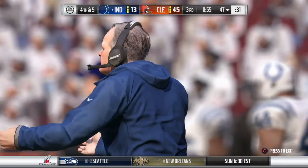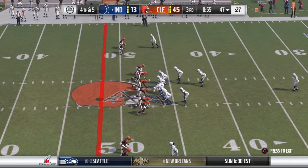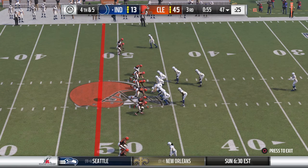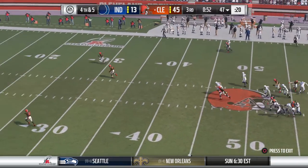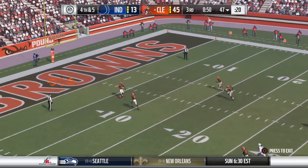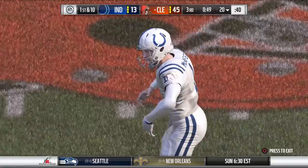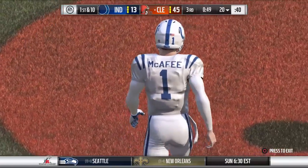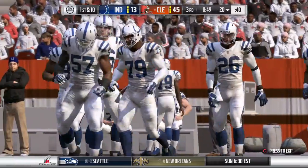3rd down is a down both sides know they absolutely have to win. And the name of the game for the defense is pressure on the quarterback. But pressure on the quarterback with contact, that's how you end up winning it. And that'll hit in the end zone. Much too much leg there. That'll be a touchback.